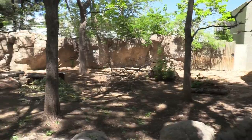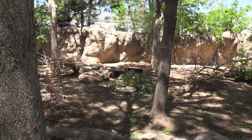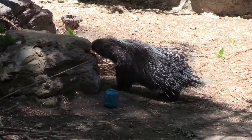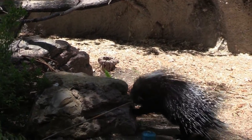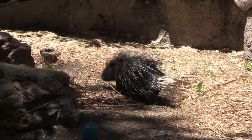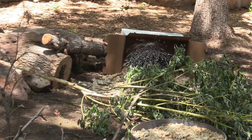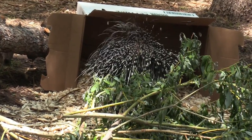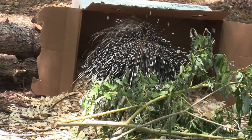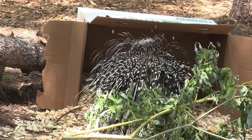Oh, we got African crested porcupine. Really, really big, huge. That's bigger than the other. Some lettuce right there. The sign for the African crested porcupine is not out for some reason. Really cool.